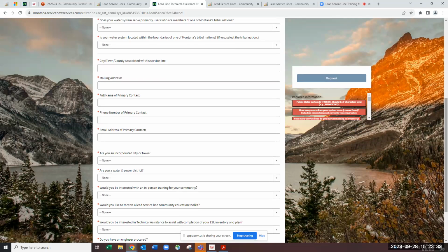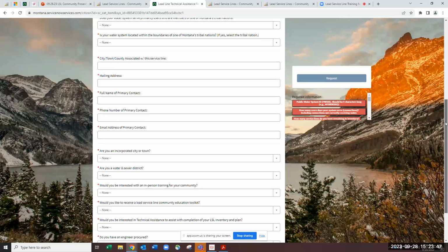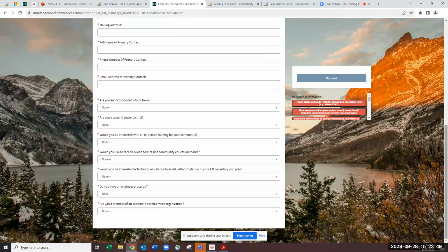So for example, the city of Hanover or Hill County, that's what you would fill out, one or the other, whichever you're putting the application in for. Your mailing address. Please be sure, if it's a PO box, to put in your city, town, and state and zip code. And then you're going to put the primary contact. So if we have any questions, who is it that we will be reaching out to regarding any questions on your application, their phone number and their email.